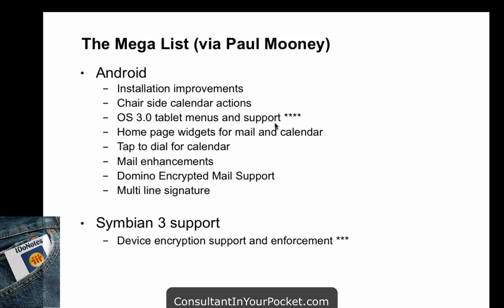But Android, let's run through. This is probably the biggest hunk of improvements went to the Android devices, starting with the installation. But now they've added some chair-side calendar action. Then they moved up finally and gave you support for the tablet and OS 3. Anything with the asterisks is pretty much things Paul wanted to highlight for you. So now giving you OS 3 tablet support, as well as better menus for the tablet and just OS 3 support overall, really opens them up for a bunch more devices and things that are rolling out the door from some of the providers.